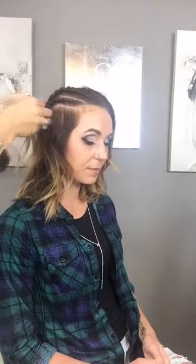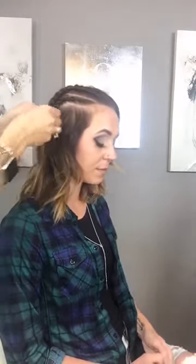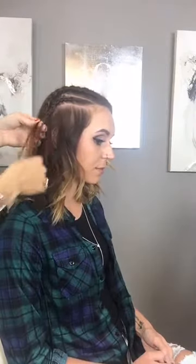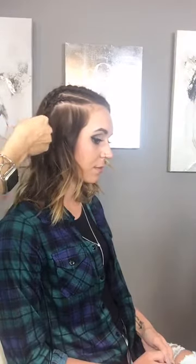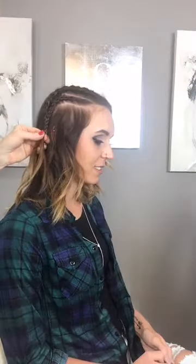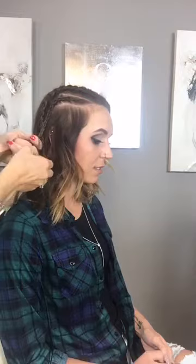All right, so we're just going to have this braid go into the other one. So now, you can have variations on this. When I did this on myself earlier today, I ended one higher than the other because I didn't want it to look too, what's the word I'm looking for, Native American. I love that look, but I was trying to go for more bohemian. Or like boxer, or I don't know. There's just a lot of variations. So I'm going to end this one just a little higher because I think it'll be cool for this look.